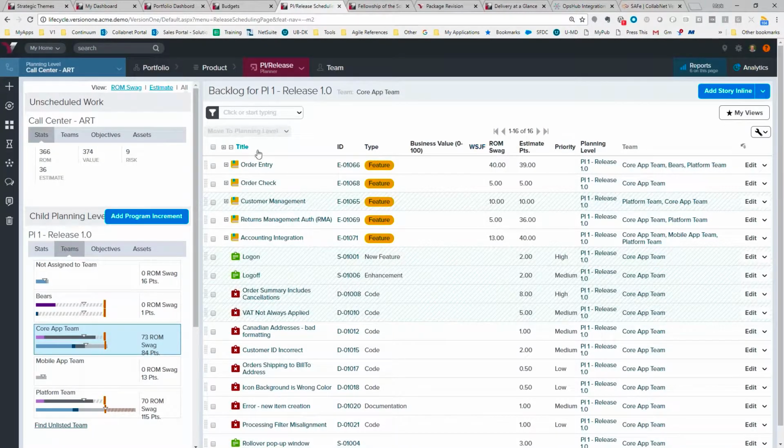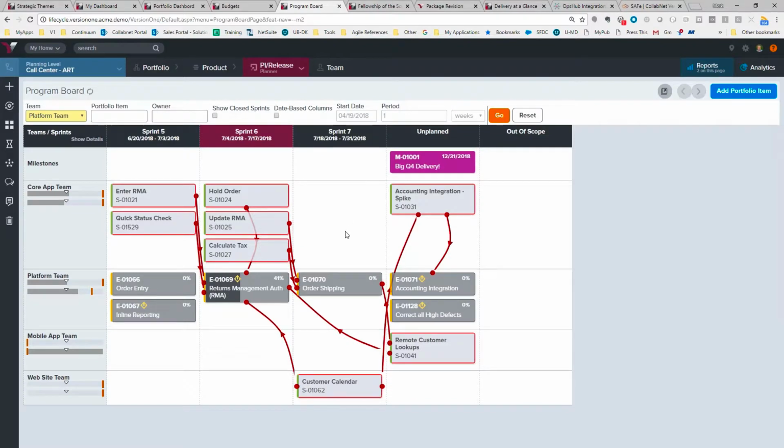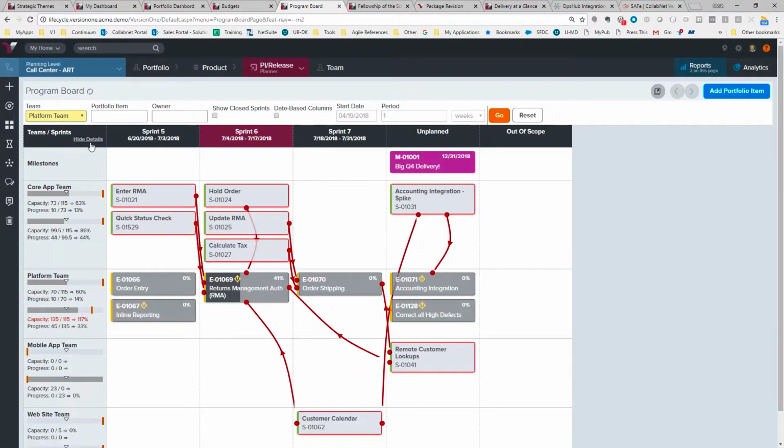So the 2-day PI planning session, we want to make sure we have these features set correctly, and then we want to look at them on a program board. So when you establish the dependencies between that work, you can also then show that on the program board. Again, this is representing those strings, virtual strings here with the arrows showing how well we're doing.